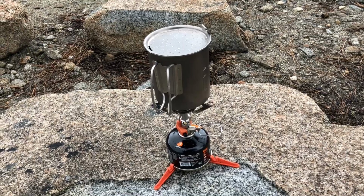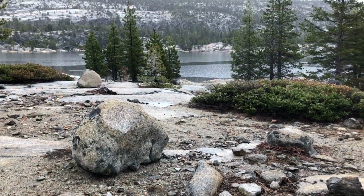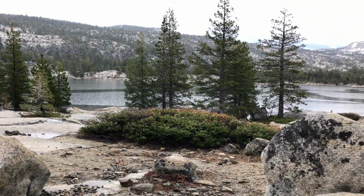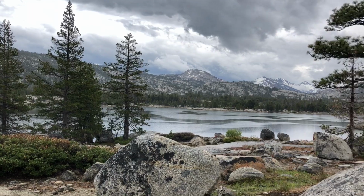Boiling some water for dinner. It's 5:30 and the rain restarted. But I'm staying outside for this one. I want to eat dinner, so I'll just gotta put up with it.